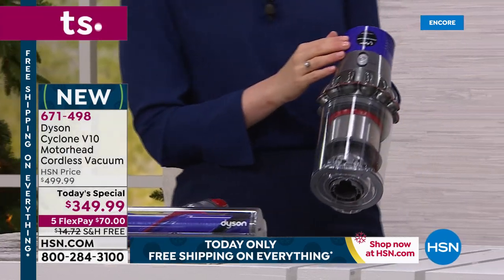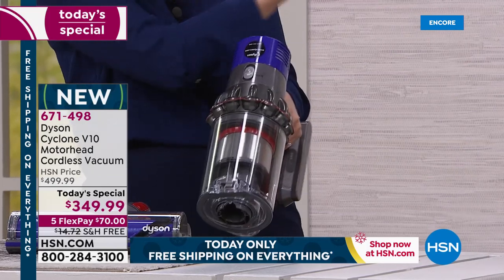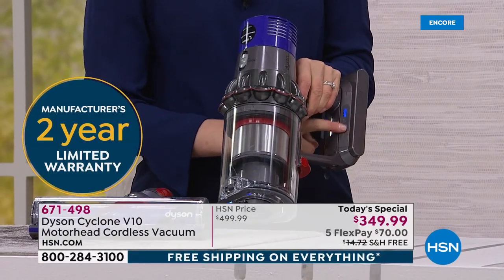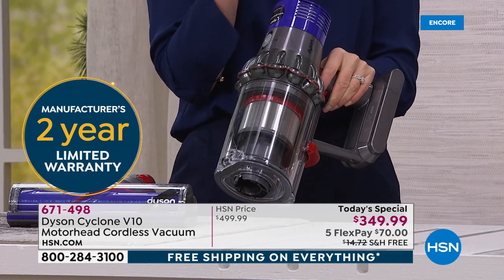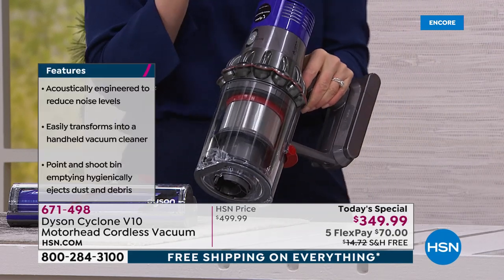It is a two-year warranty, right? Two-year warranty. Absolutely. So they stand behind their product. Lifetime filtration. You've got the gas gauge right here. Whilst I've got you close up, you can see the lights right there. That tells you how much battery time you have left. Did you notice I didn't say power? Because this is fade-free power. That's really important to us.